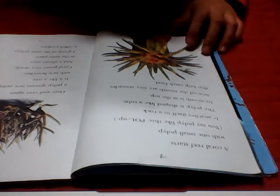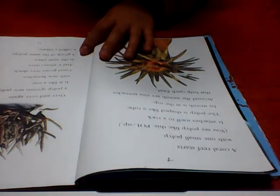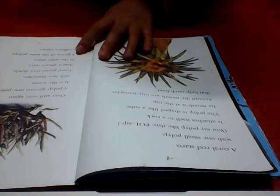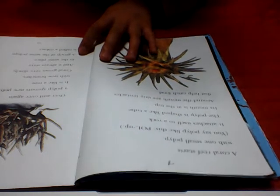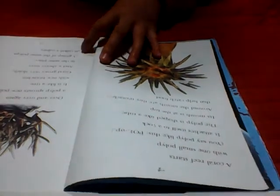It attached itself to a rock. The polyp is shaped like a tube. Its mouth is on top. Around the mouth are tiny tentacles that help catch food.